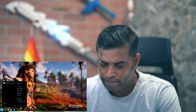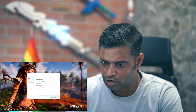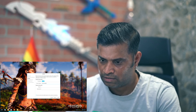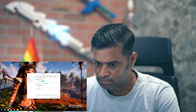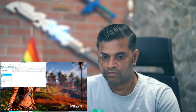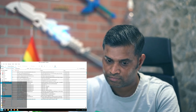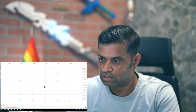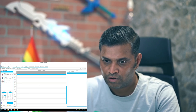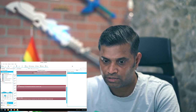Evolution mail. And as usual, it is asking me to set up my account, which should not be the case because, as I said, I already configured my account in, okay, so Evolution is all configured. Let's see calendar now. Okay, so the default calendar is still not working. I have to go to Evolution calendar, which should work properly, and it is populating well.